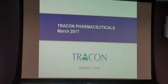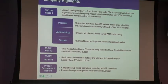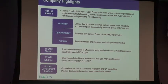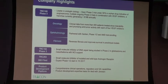I thought I'd go through that. To do that, I think properly I need to give a little bit of background on what the drug is and how the disease we're focusing on really manifests, because that plays into the design that we started. So at Tracon, we're focused on one lead product, which is an antibody to endoglin called TRC105.